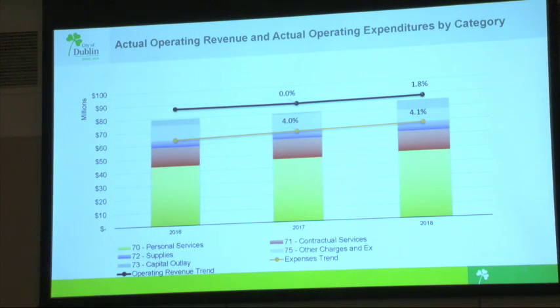By focusing on just these categories, we see the emergence of a trend in expenditures. This trend shows an increase in 2017 of 4% and 4.1% in 2018. And this expenditure trend is narrowing the difference between operating revenues and expenditures over this time frame. So I think it's important to discuss three points when examining this trend. First is that we have to acknowledge that expenditures most closely aligned with our services and daily operations have been increasing at a rate greater than our operating revenues.